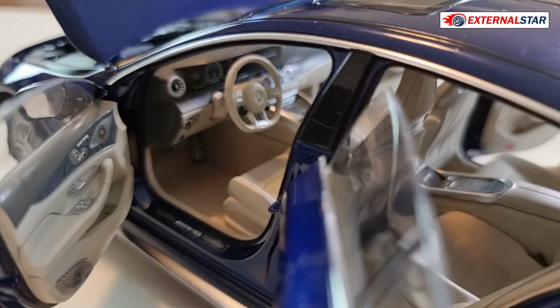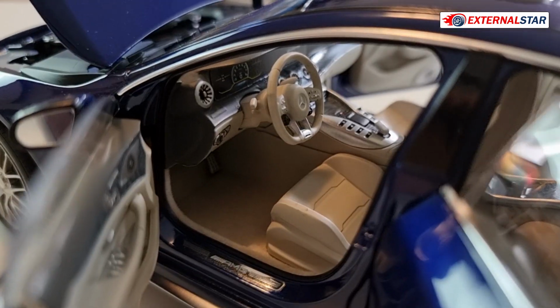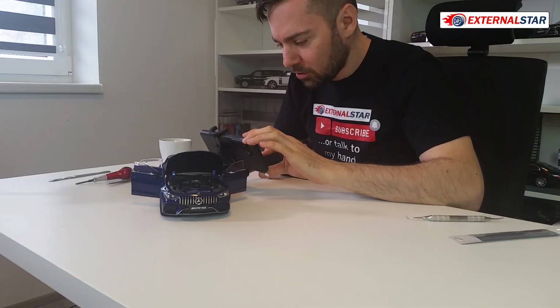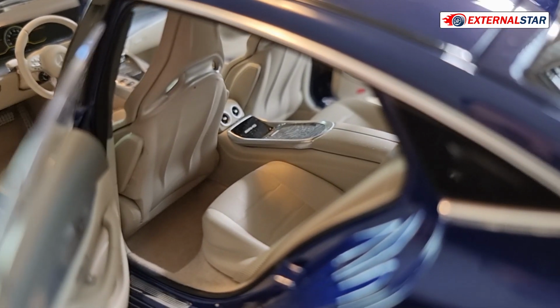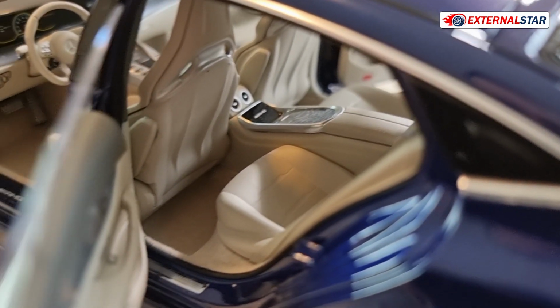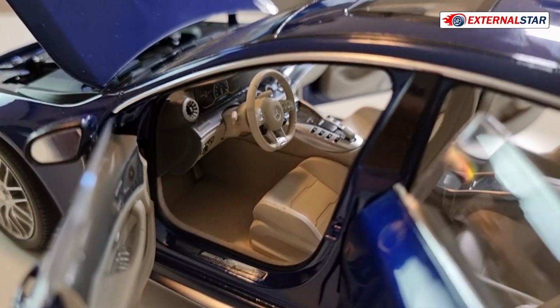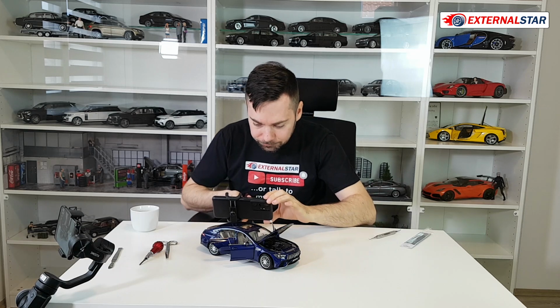Yeah, so the interior, in my opinion, is one of the greatest, and Norev is always paying so much attention to the interior. This is incredible, and this is why I love Norev. Yeah, so it's diecast, 360 access, all the features are here, suspension working.